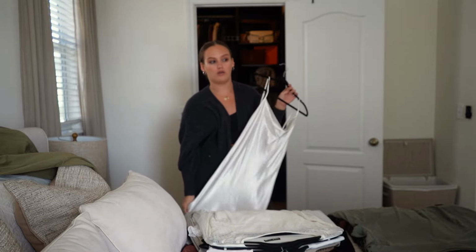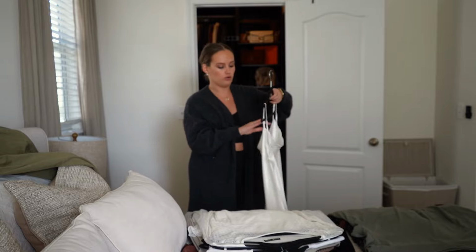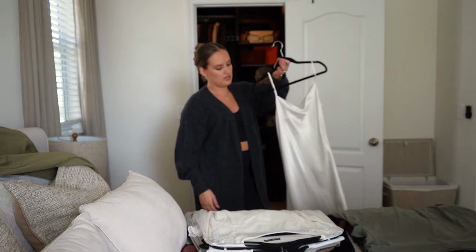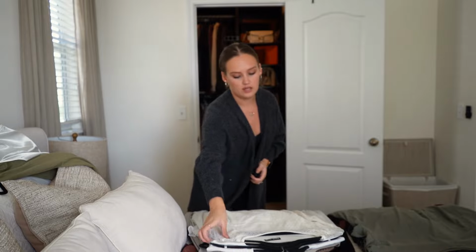I have a lot of white from my wedding, which is almost 2 years ago now, but I kept all of my dresses that I wore throughout that season. I'm not sure if I would wear this again though. It's not my favorite, and I feel like I would need to try it on because I'm not sure if I really like the fit, and I think it was kind of cheap.